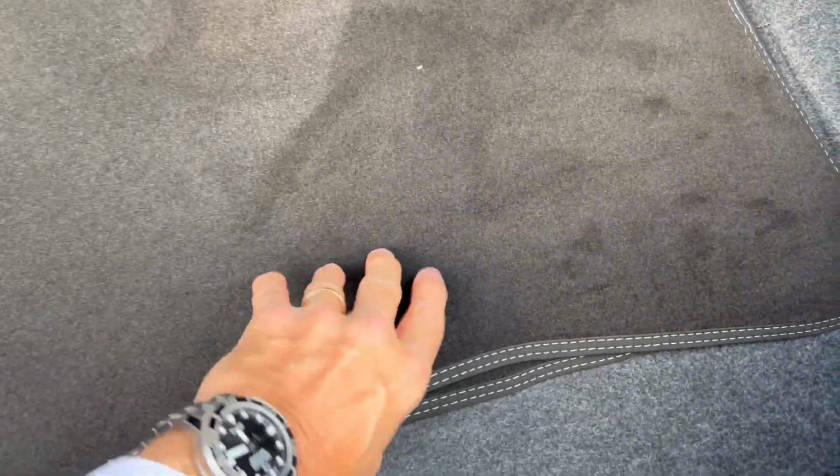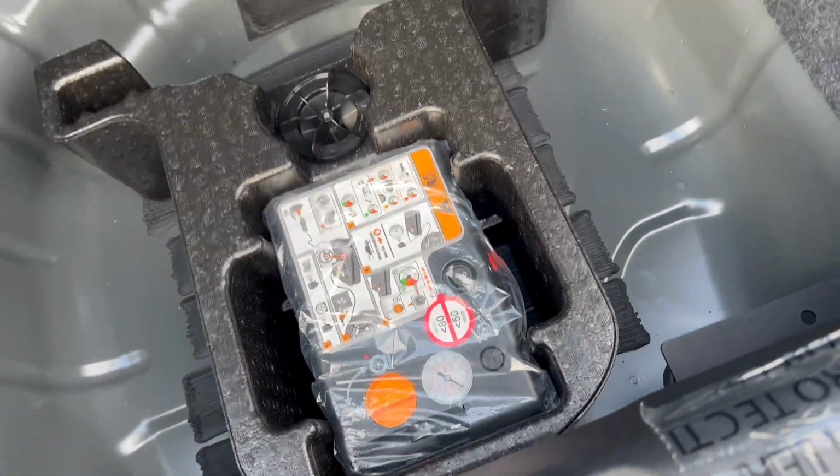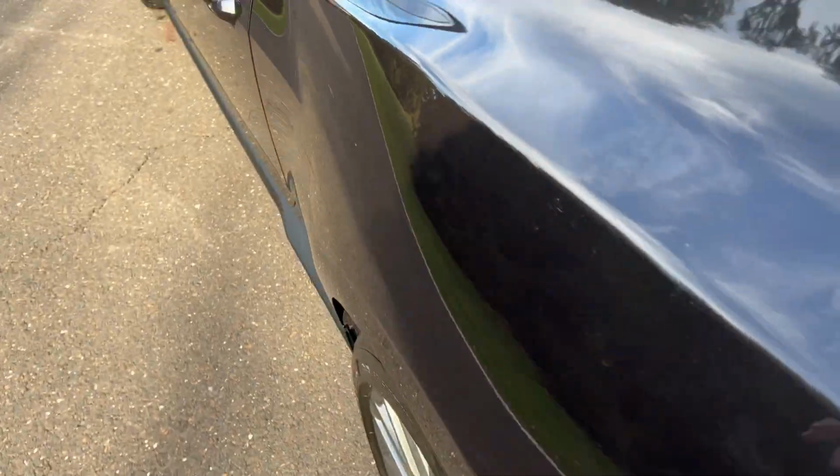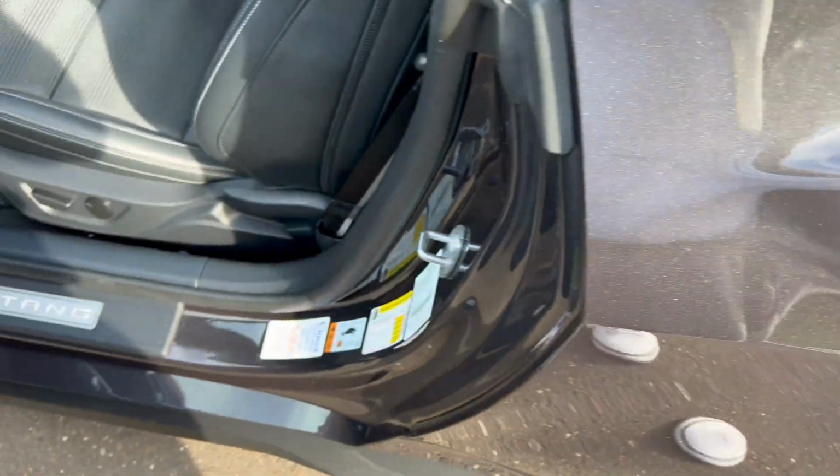Here's your carpeted floor mats right here. Would have been nice for these things to say Mustang or GT on them or something. Subwoofer back here. Open this up. Fix a flat. No spare, which is a bummer. But again, like I said, people will probably use these back seats right here for that extra storage in this vehicle.